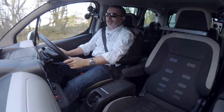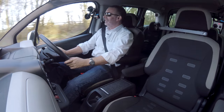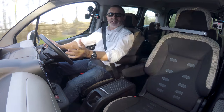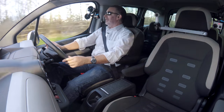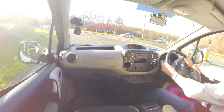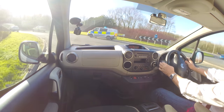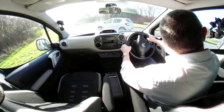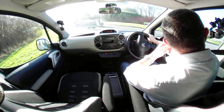And I've got to be honest, I quite like these cars. They're to look at, they're a bit of an acquired taste, but as a practical vehicle, then they take a lot of beating. May not be such a good idea to be going up the motorway.